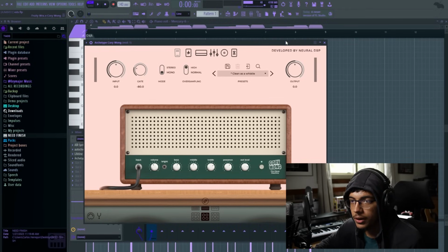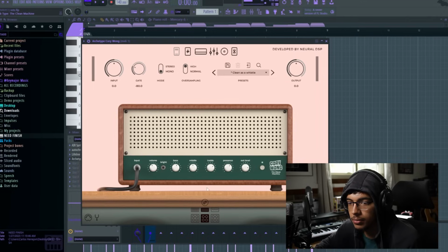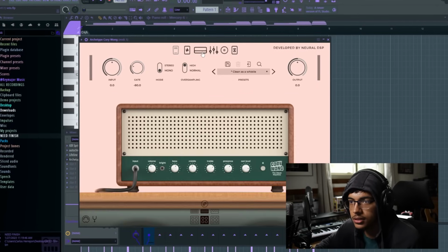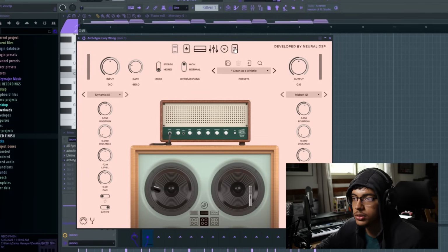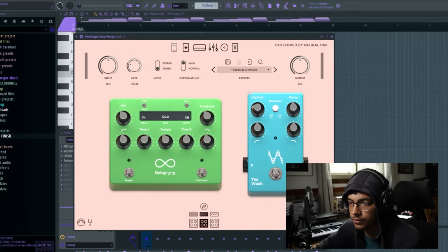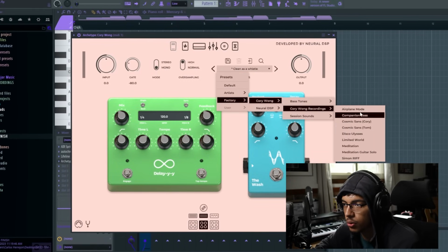You can tell it's all mono, and you could always change it in here, mono stereo. It has a bunch of dope settings in here. You can mess with the amps. They got these little guitar pedals, I guess, and you have this little mixer in here. There's just a bunch of settings, so many possibilities we could do in here. Make your own presets, get presets from some other producers that are fire, delay, the wash, all this stuff in here. You got bass tones, and then you got these Cory Wong recordings.